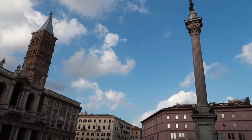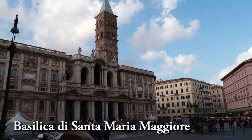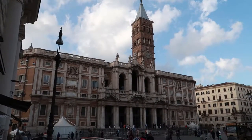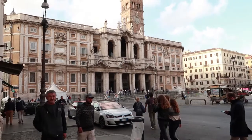Okay, so we finally made it. It's the Basilica of Santa Maria Maggiore. I think that's how you pronounce it. It's one of the famous basilicas here in Rome. It's our last stop basically, and we pretty much went all over Rome. Cool part about it is that we just walked everywhere.